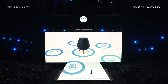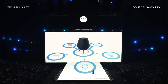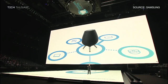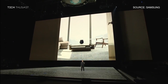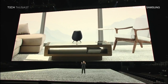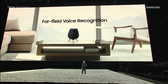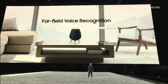It also has Bixby and the SmartThings Hub built right in. So it gives you instant access to their largest open ecosystem of smart devices using only your voice. So it is as easy as saying, "Hi, Bixby." The Galaxy Home also has eight microphones for far-field voice recognition. They'll pick up that voice command from clear across room.